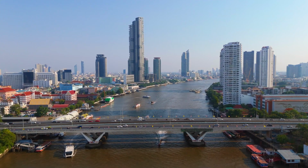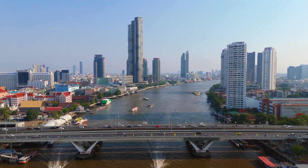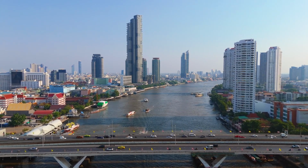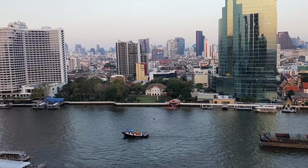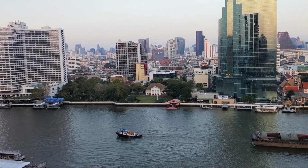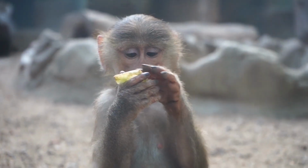Now in Bangkok, the story is equally complex. Rapid urban development has led to significant changes in the city's landscape. Coupled with land subsidence, these factors have made Bangkok increasingly vulnerable to frequent flooding, disrupting daily life and straining the infrastructure. One of Bangkok's most effective flood defenses is the Monkey Cheek water retention system.